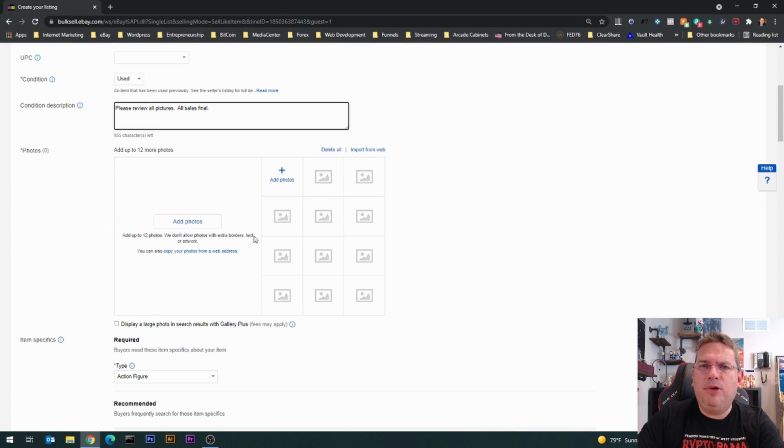Now, for photos, I'm going to leave that blank because the way I do my listings is I do all of my listing at one sitting, and then I take all the figures that I've listed and I take them into the photo room and I take pictures there.